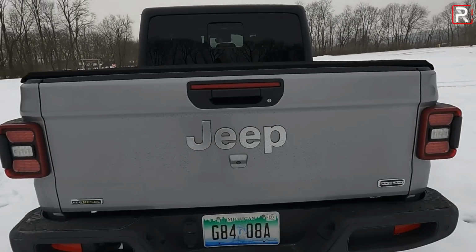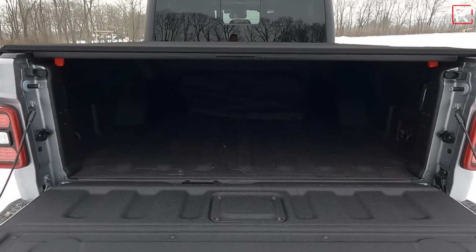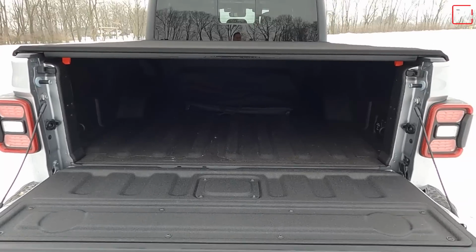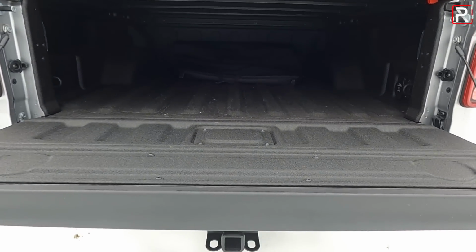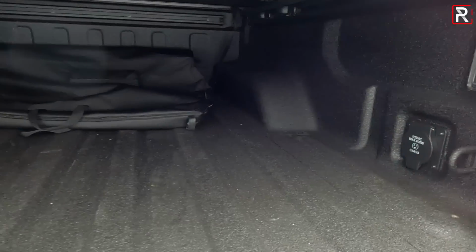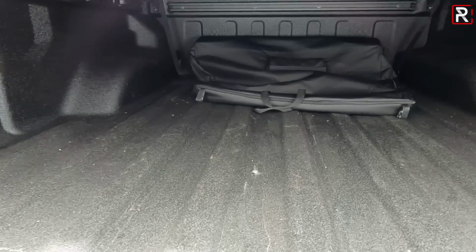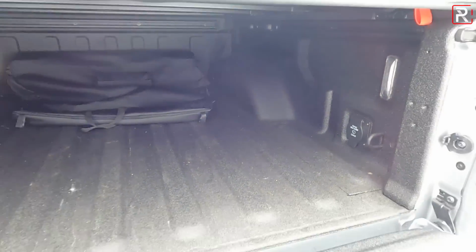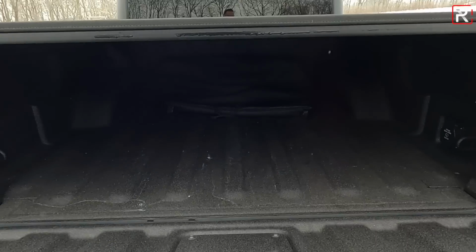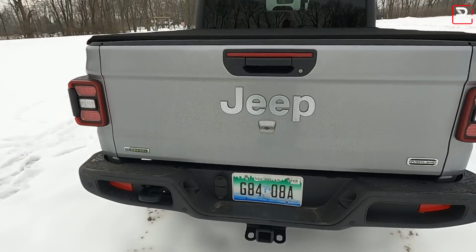And then the bed itself measures 5 feet long. It is relatively an okay length. However, most of the competitors offer the additional 6.5-foot bed. The bed itself is also a little bit on the shallow end. I do like this little soft tonneau cover that you can roll up. There is some LED lighting inside the bed. My tester also has a nice spray-in bed liner, and you have a nice little power outlet back there. And the tailgate itself is also damped, so it doesn't slam like some competitors, such as the Ford Ranger.